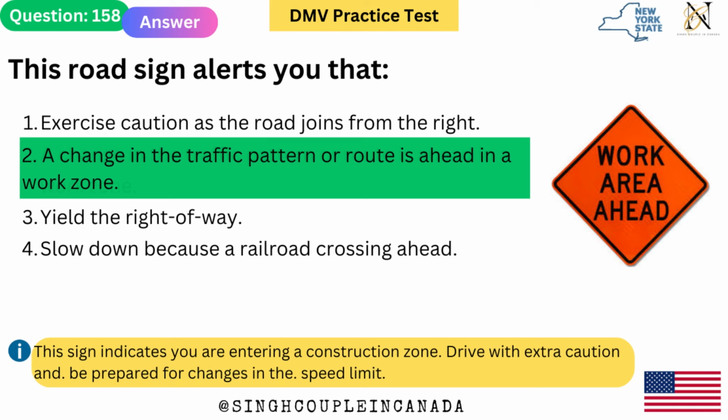The answer is 2. A change in the traffic pattern or route is ahead in a work zone. This sign indicates you are entering a construction zone. Drive with extra caution and be prepared for changes in the speed limit.